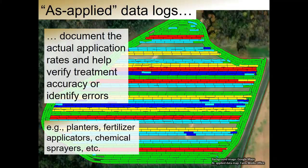We gather a lot of data when we do field operations. We gather a lot of as-applied data logs. And so this is the as-applied data for the nitrogen applications in this field. It allows us to document, did the applicator actually do what we wanted it to do based on the prescriptions? And it helps us document whether there were some screw-ups maybe in the application. Are there errors, or did we nail it with what we wanted? This works for planters, fertilizer applicators, chemical sprayers, anything that's logging the data.